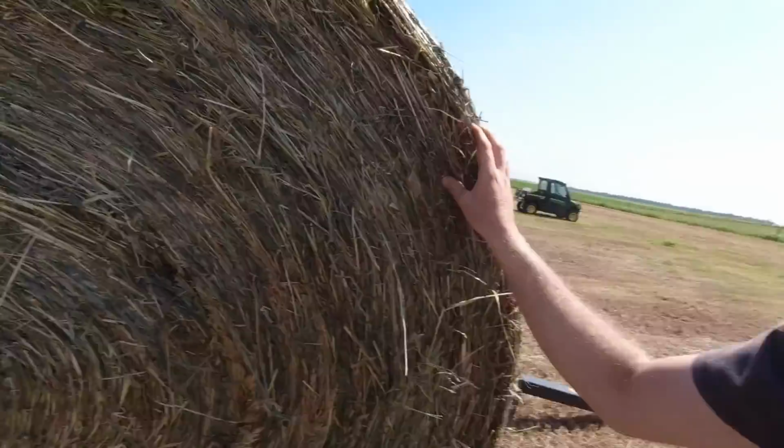Get 120 bales out here, and not one of them broke, and I don't even know if there was one that was split just on the edge. And so many people ask what net wrap we use. We use Pritchett net wrap. We get it from one of our friends. Amazing stuff.